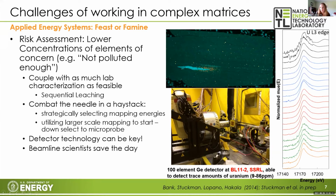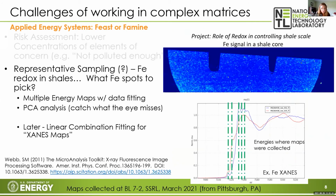So the detector technology can be key, and also the beamline scientists have regularly saved the day for us. So utilize them. They've seen just about everything and can help you troubleshoot along the way. A second challenge is associated with complex matrices, particularly in applied energy systems. We sometimes have the opposite problem of what I just talked about. In this case, it's a feast situation.